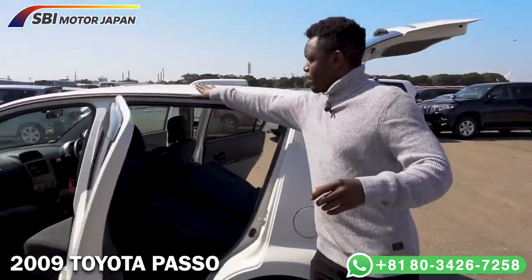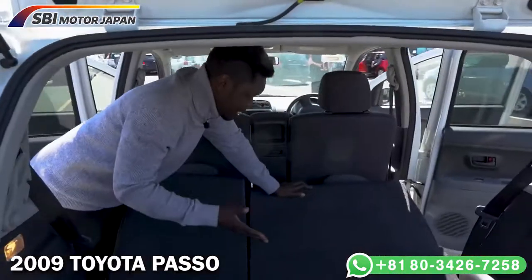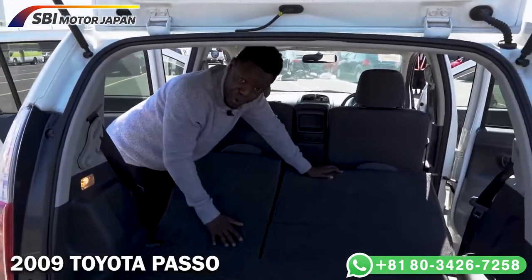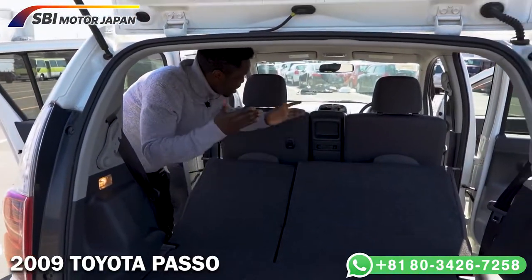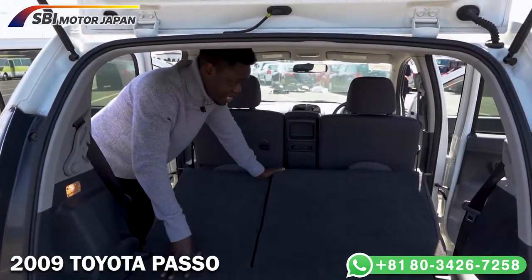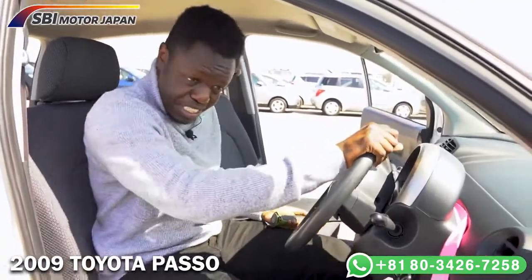These are very interesting cars because it looks very small on the outside. You can see the body is curved, so this gives you more space on the inside. You can recline the seat to have more space. For example, you are going for a picnic or something like that. You need more space to carry your stuff or you're moving. This car is a perfect car for that because it looks very small on the outside, but it's actually very, very functional. As you can see, the steering is in pristine condition.